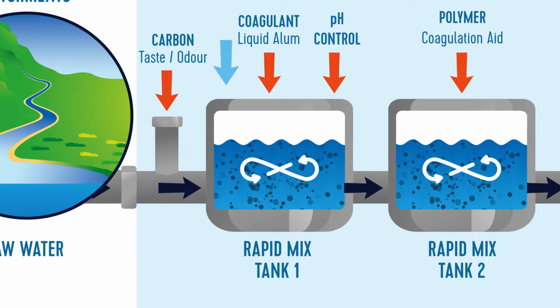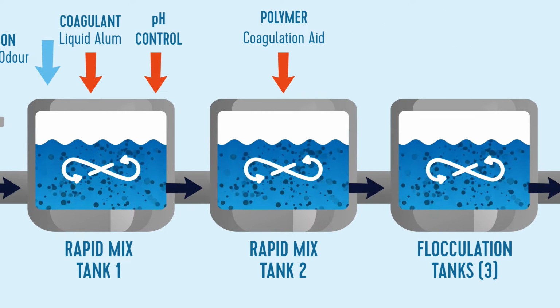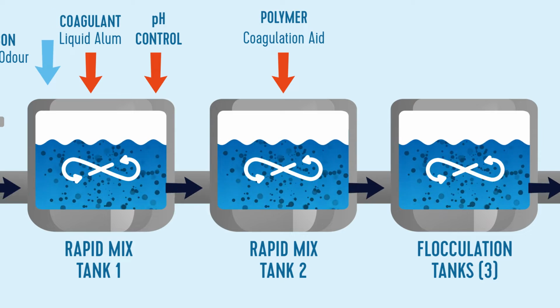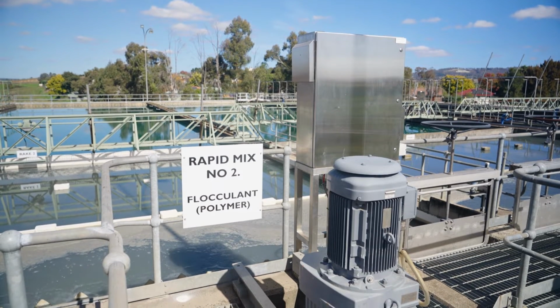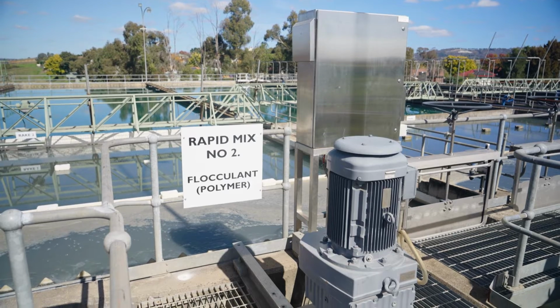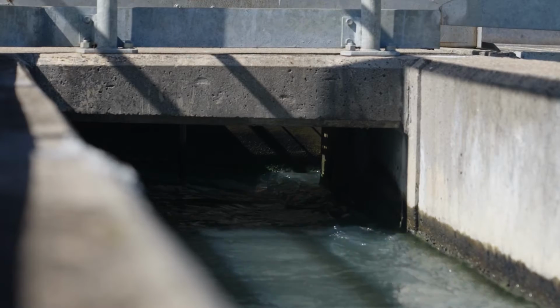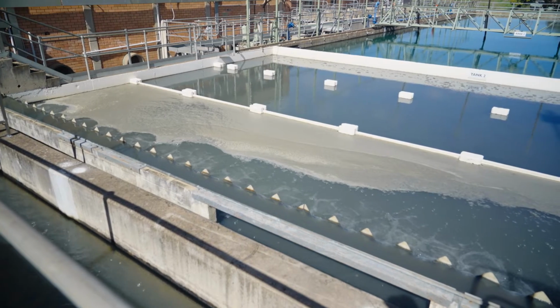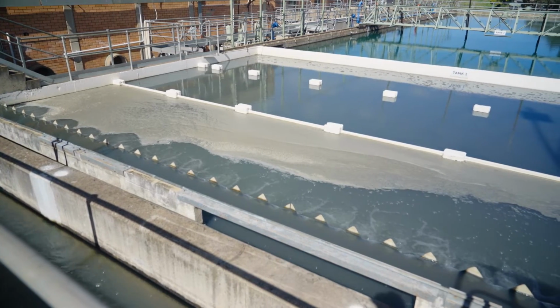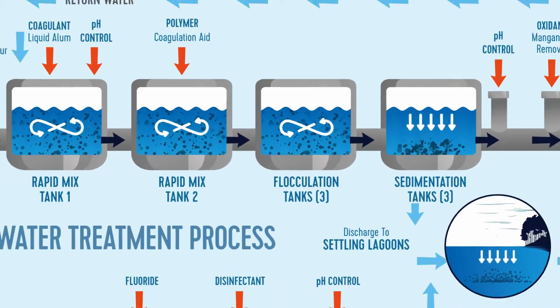The pH and alkalinity can be adjusted here also if required, so the correct amount of alum can be dosed. Next, in the flocculation stage, polymer is added to Rapid Mix Tank 2. Polymer is a chemical used to bind particles together, making them bigger and heavier, and this helps settle them in the sedimentation stage. 3 flocculation tanks of varying speeds follow, completing flocculation.